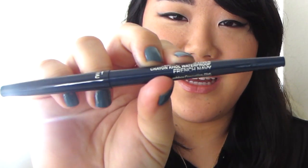but that's there for people who, I guess, prefer those. So the next one is Smashbox Always Sharp Waterproof Kohl Eyeliner, and this one is not black. This one is French navy. I thought I would switch it up and get a dark blue eyeliner. What is cool about this eyeliner is the name, it says always sharp. So every time you open it up, it's always sharpened.